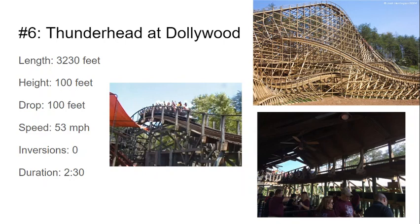I don't really know what else to say. It's just a really, really fun wooden coaster. It's pretty intense. Like, it's almost exhausting to ride. By the time you're done, you're really tired because you get tossed around and it's really intense.